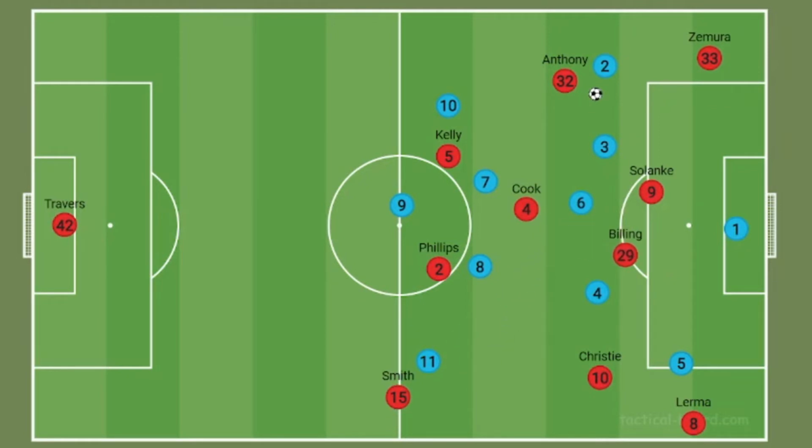Billing, again, with his advanced position, he basically plays very close to the striker. So if you're ever going to go for a midfielder from them, it's probably going to have to be Billing or Anthony, in my opinion, but you can decide for yourself.